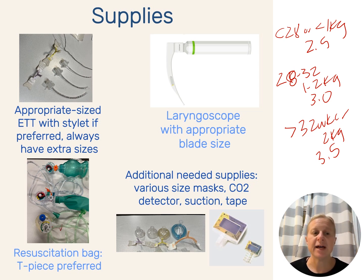Your resuscitation bags, I have 3 here. I have a self-inflating, a flow-inflating, and a T-piece resuscitator. The T-piece is the preferred method. We have talked about this extensively because of the consistent pressure you are going to get on everyone. Always have a different size mask. You're going to be doing PPV with your bag mask in between attempts or before the attempt when they've taken off your NAVA or your CPAP, whatever was on. Make sure you have different tapes. And then, of course, your CO2 detector.